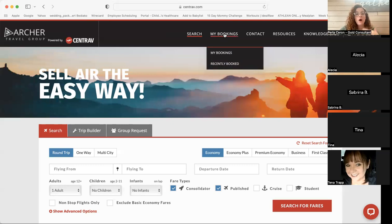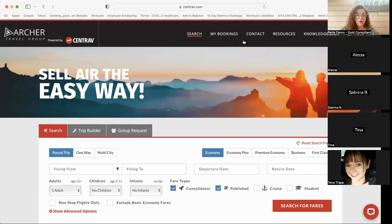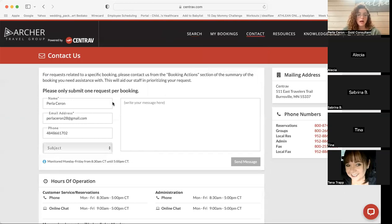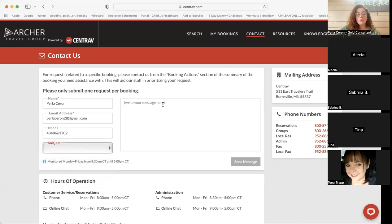So if you hover over my bookings, this is where you can see any active, past, or canceled bookings, recently booked bookings, just if you need to reference them or if you ever need to send your client a copy of the itinerary, or if for whatever reason you need to contact Centrav, this is where you'll go for that. Under contact, you're contacting someone with Centrav. This can be in relation to a booking. You'll have a subject here, whether it's to change or cancel a booking, if this is after hours, right? And you can write your message here. There is also an option to contact Centrav directly through the booking that you're currently working on. And I'll show you guys what that looks like too.